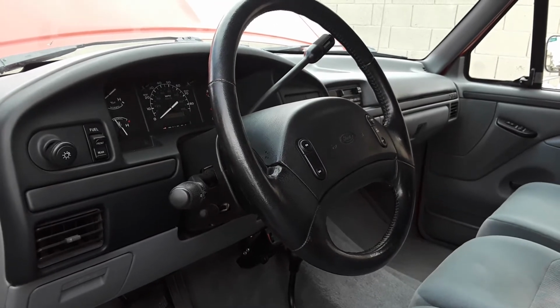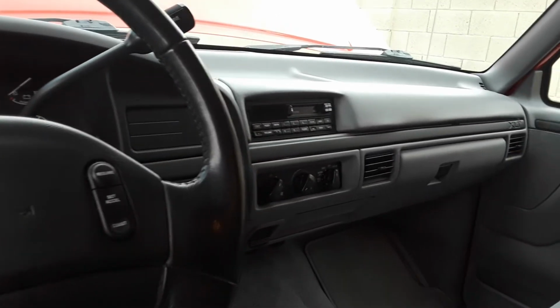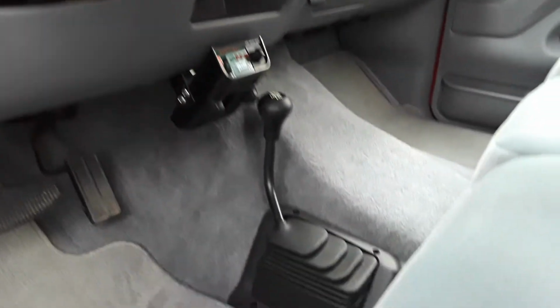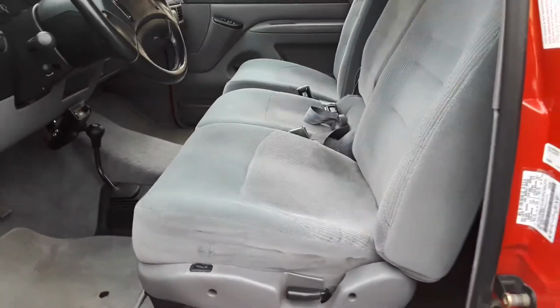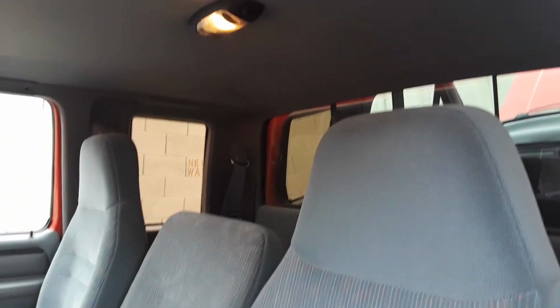This truck also features AC, cruise control, tow package, power steering, power window unlocks, keyless entry, trailer brake controller, AM/FM stereo, high altitude package, a carpeted fiberglass camper shell, and it's all one original owner.